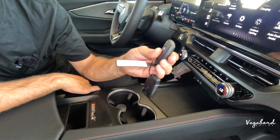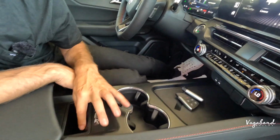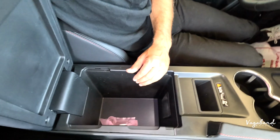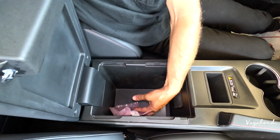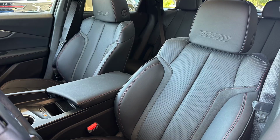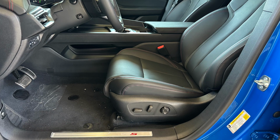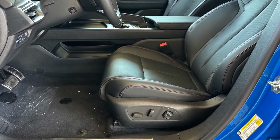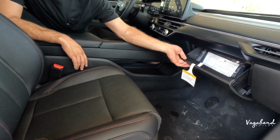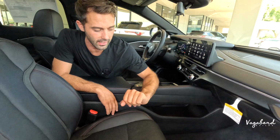This is what your key fob is going to look like on the Type S, as well as a wireless charging pad right here. You have more center console area with a nice bright light, and then you have a key card for the Type S. Seats themselves, I did mention they are perforated leather with the red stitching. They're electric controlled with lumbar support. In front of that passenger seat, we got the lockable glove compartment. And that pretty much sets us off with the front interior.